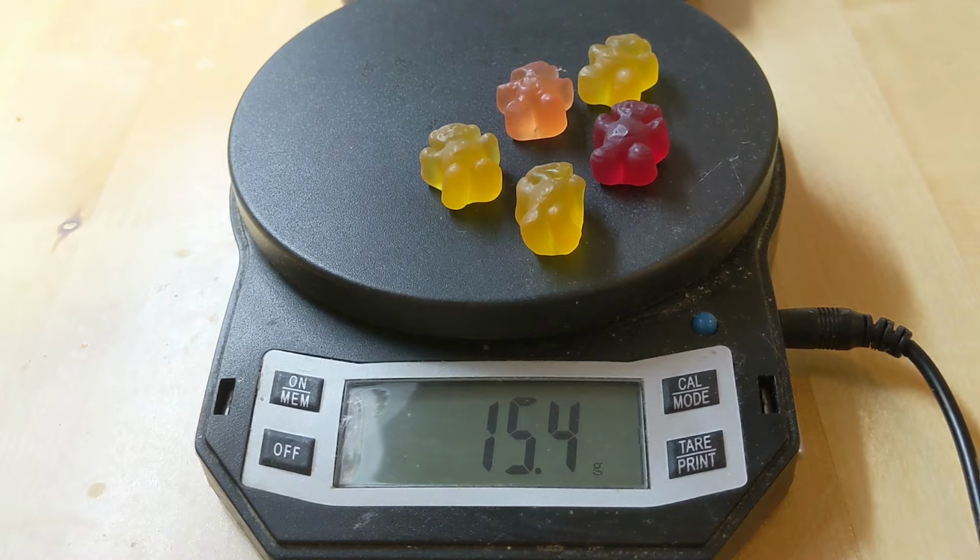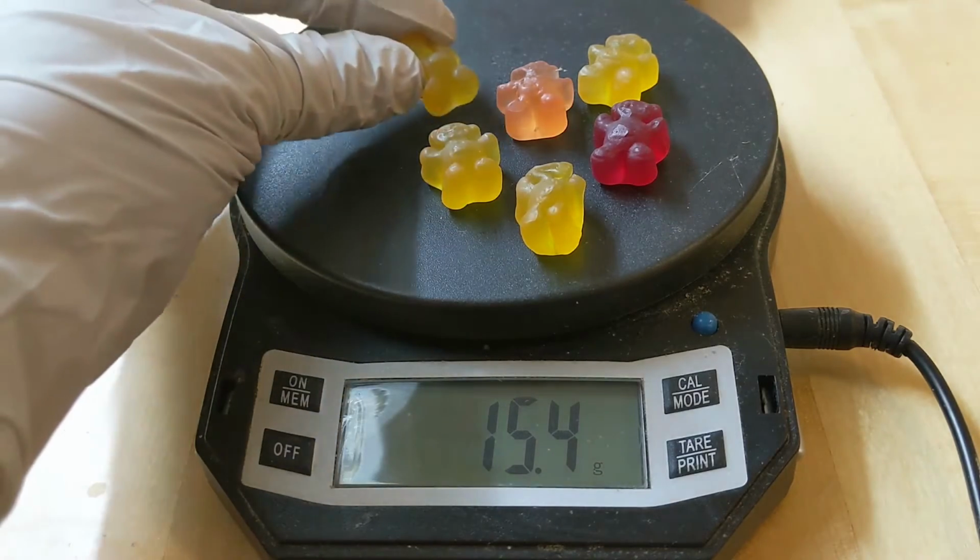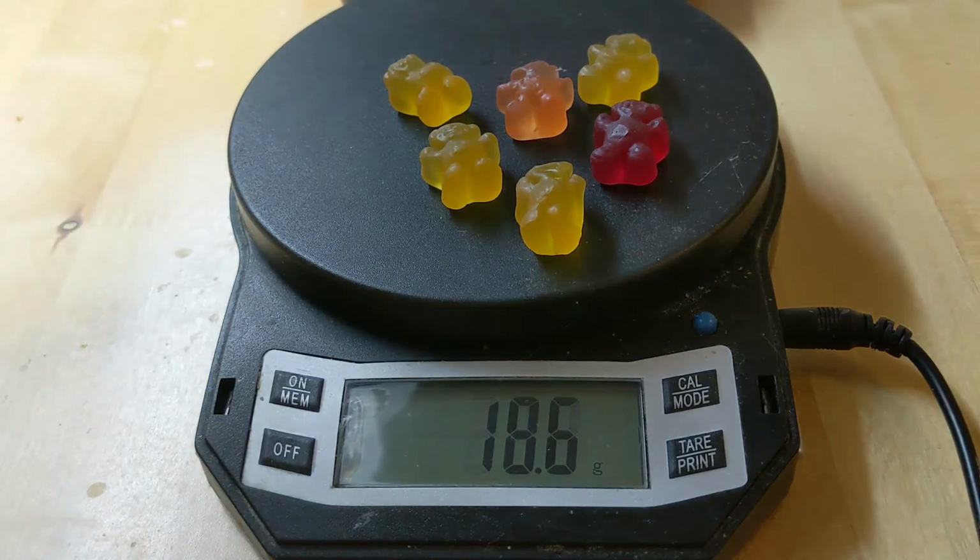And then the big brown bat, Curly and Flip, they are between 15 and 20 grams. So let's call it 18-ish grams for an adult male. And here we go. 6 gummy bears. So if you think about it, that's not very big at all, even for the big brown bat.